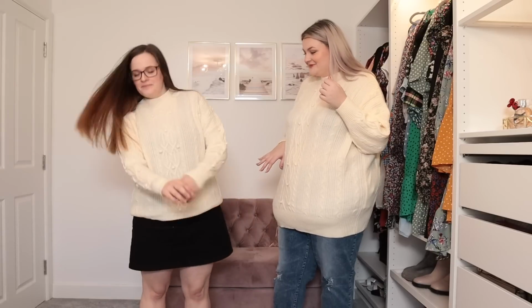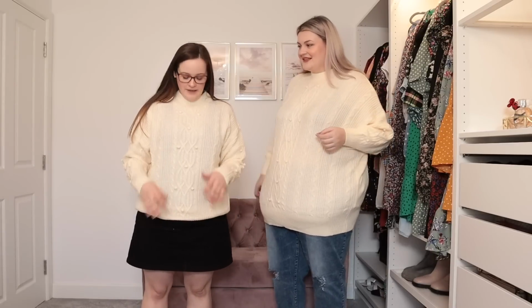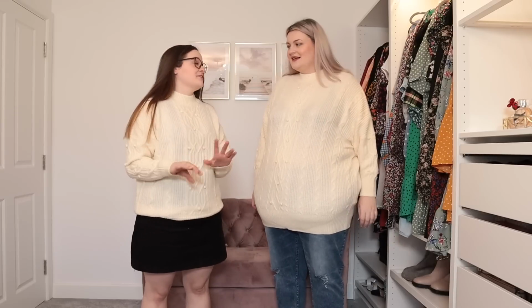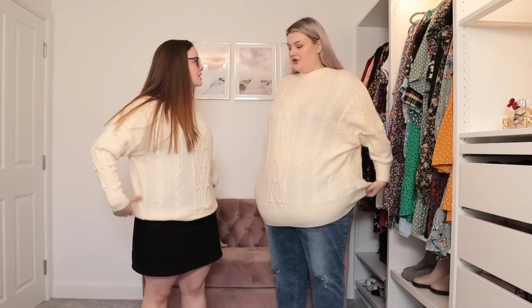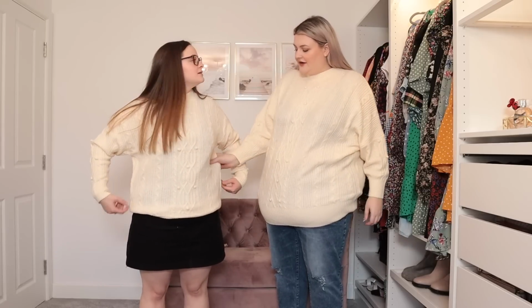Oh, you look so cute. This looks so good with a little black skirt. Yeah, I love it. I love the colour of it. It's giving me the winter vibes that I really like. I'm a sucker for jumpers. I love jumpers. Yeah. I think the only thing for me is I would size down in it. Fair enough. I just feel like it's too big. It's a little bit baggy.